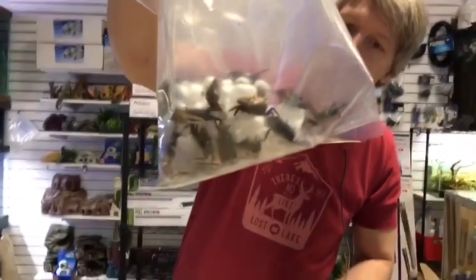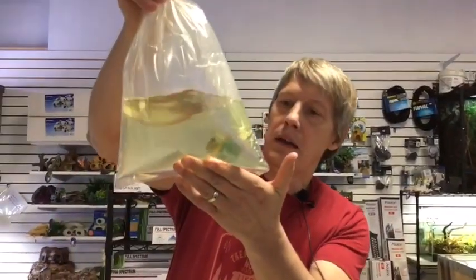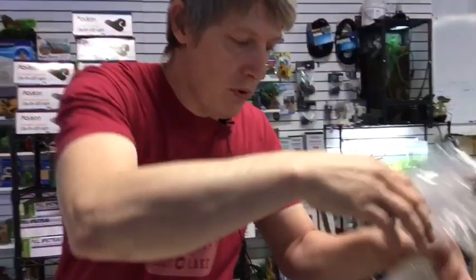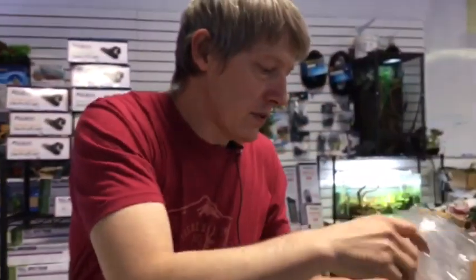And here we have, ooh, look at you, creepy crawlies. These are Fiddler Crabs. We were out of stock of those for a couple weeks and I missed them, so we're happy to have those back in stock again. Here is some Singapore shrimp. Not as big as the last batch we got, but nice looking Singapore shrimp. Then we have some frontosas, little guys, but nice little standard 6-stripe frontosas.